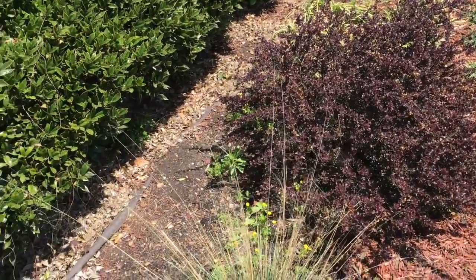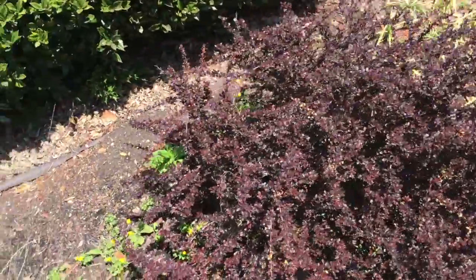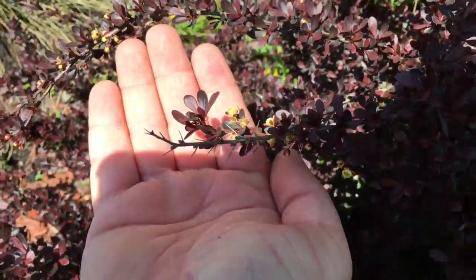I hate it. It's going to be torn out in not too long. Its days are certainly numbered. I have a bush to replace it. Let me show you why. If you're not familiar with barberry, I think I just need to focus.